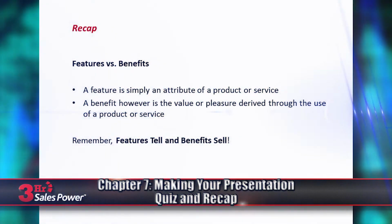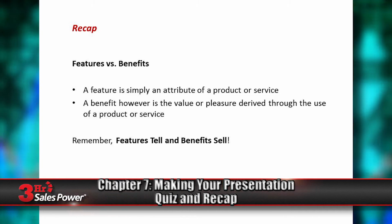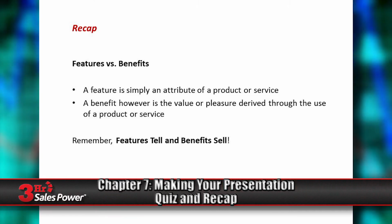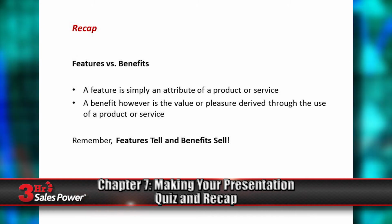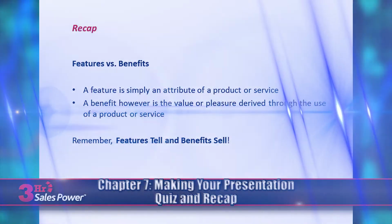When talking about features and benefits, remember that a feature is simply an attribute of a product or service, while a benefit is the value or pleasure derived through the use of that product or service. Remember that features tell and benefits sell.